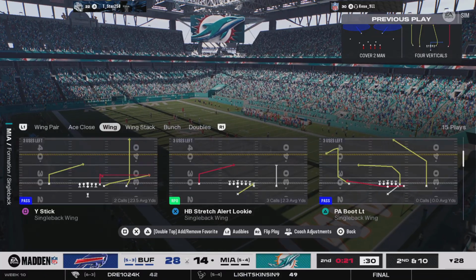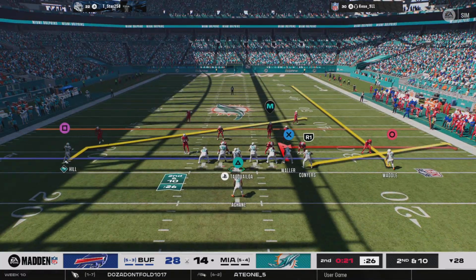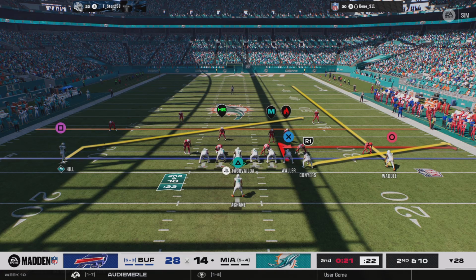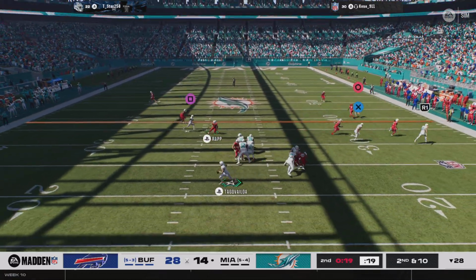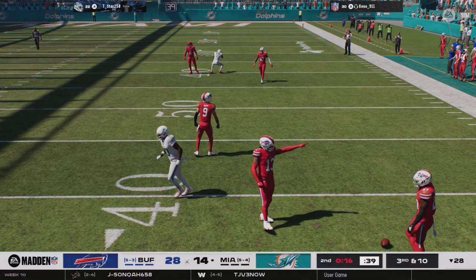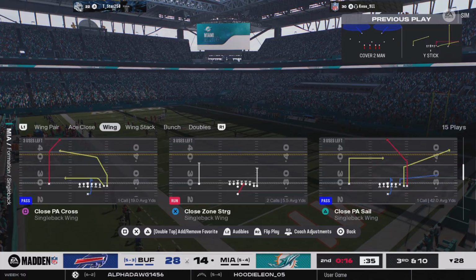So often we see on these deep passes, the defender lose track of the ball in the air. They then tend to panic, and it either leads to a big pass completion or a defensive PI. In this case, he stays in phase. He's able to break the ball up and prevent a big play from happening. A whole lot of chances on that one. It was bouncing around, but it falls incomplete.